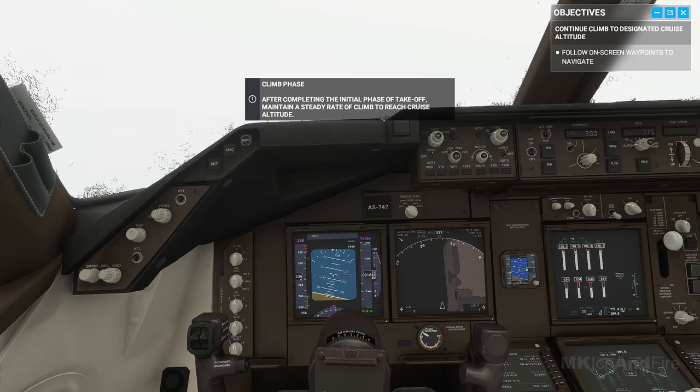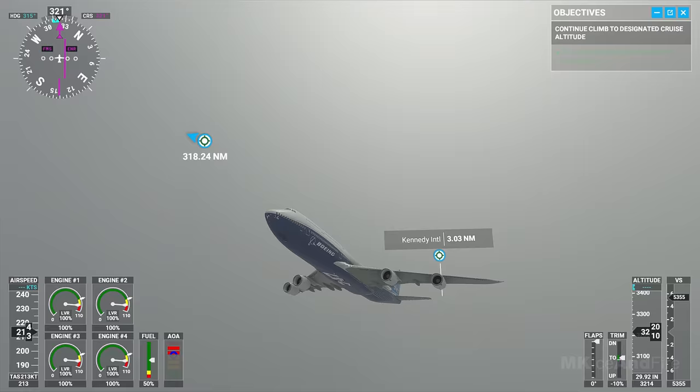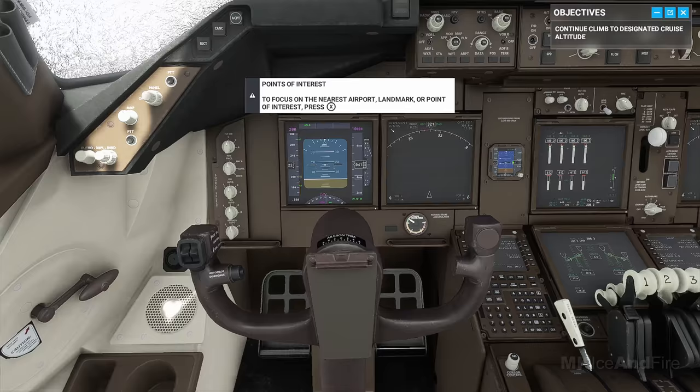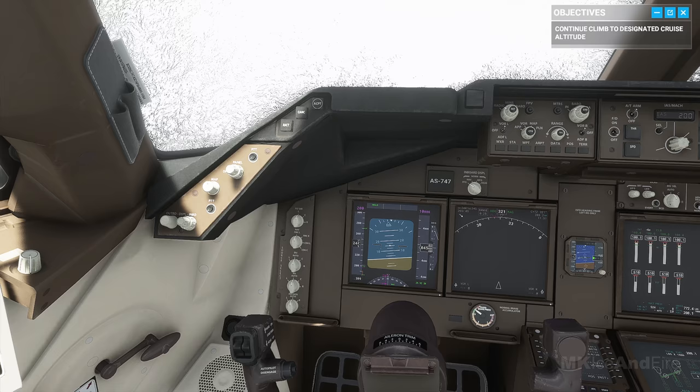Alpha Sierra, 747 frequency change. New York approach, Boeing Alpha Sierra, 747 is type Boeing B-748, 3 miles west of Kennedy. Request flight following. Boeing Alpha Sierra, 747 New York approach, squawk 0232. Squawk 0232, Boeing 747. Boeing 747 radar contact 4 miles northwest of Kennedy, 4,100 feet. Altimeter 29.92. Copy Boeing 747.